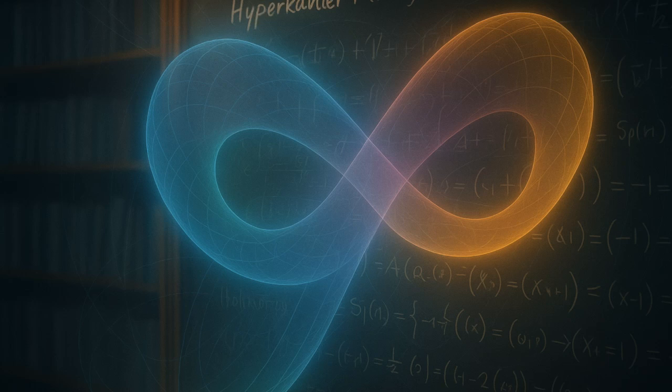Hilbert schemes. So you take a K3 surface, our known 4D example, and you look at the space that parameterizes all possible sets of n points on that K3 surface. That's the idea of the Hilbert scheme. Yeah. And Beauville proved that this space itself is a compact hyperkähler manifold of dimension 4n. Wow. So you generate dimension 8, 12, 16 hyperkähler manifolds just by looking at configurations of points on a K3.